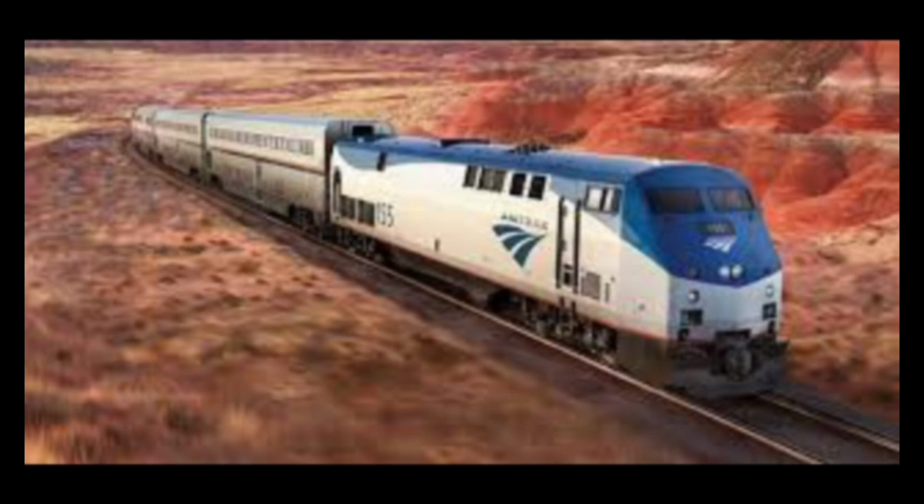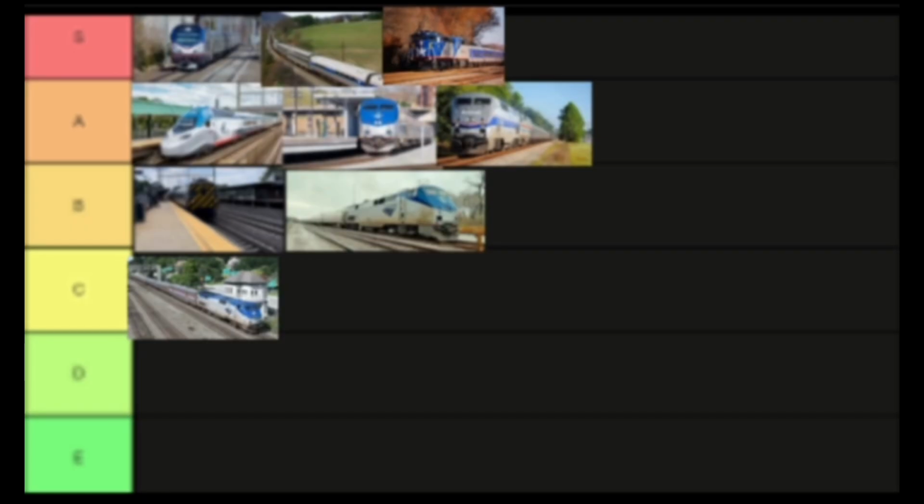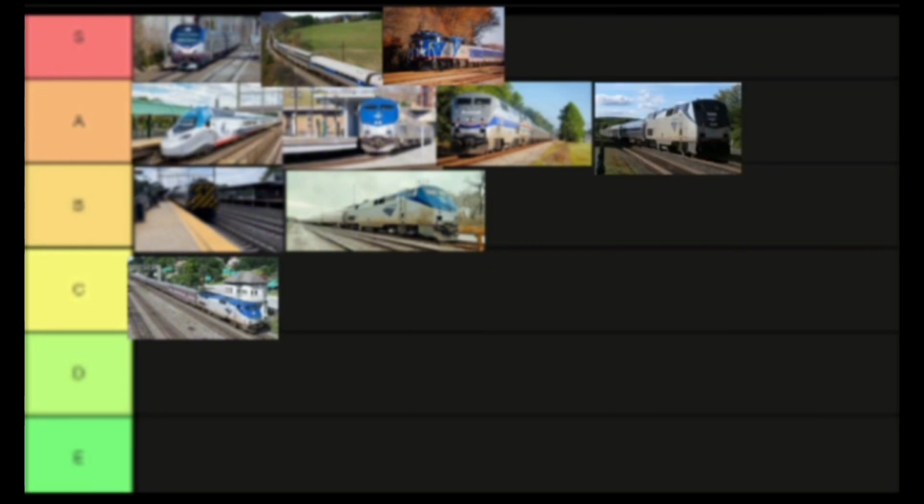Which one is the Vermonter? The Vermonter, I just did that in SOA. I just like skiing, so I'm gonna give it an A. Okay. I'm picking the next one.